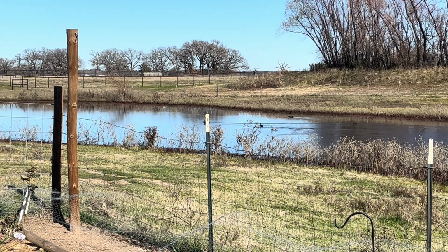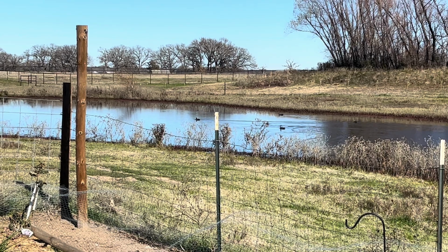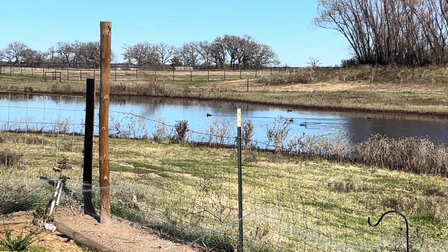Y'all see the gadwalls on the stock tank? They've been here for about a month.